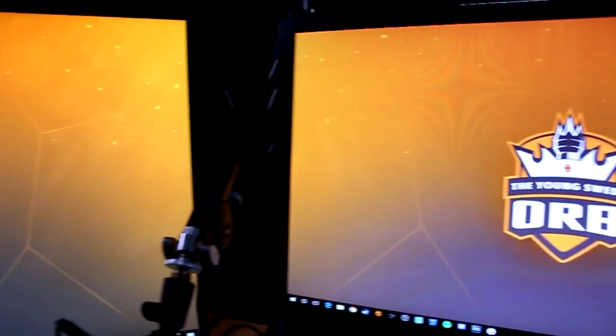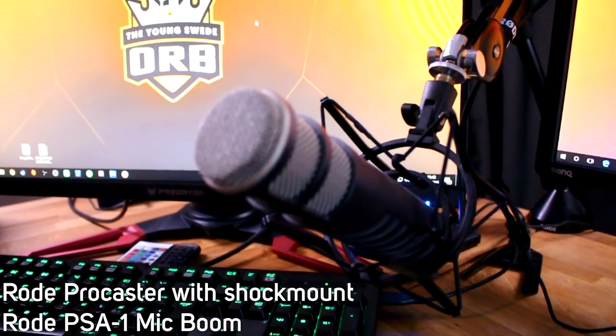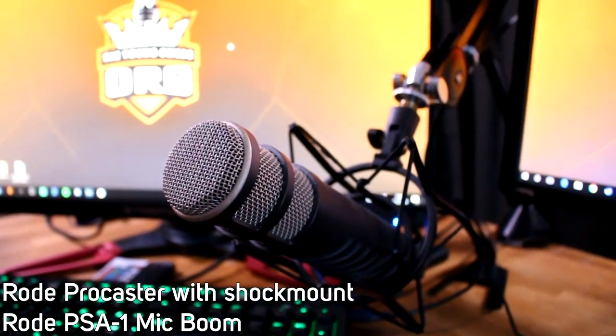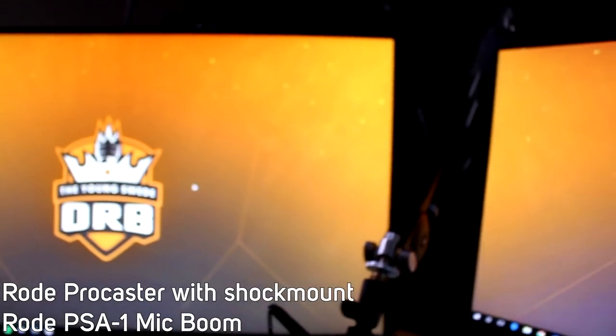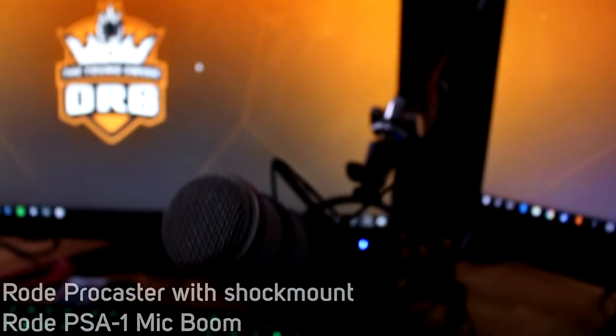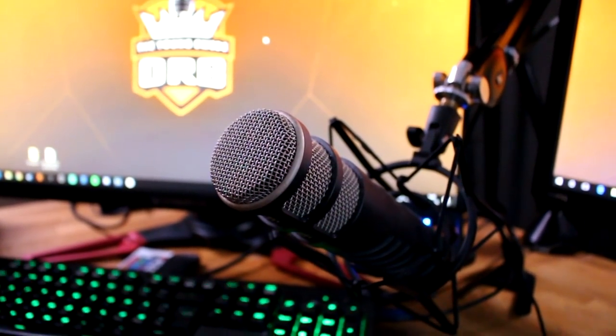All right, so if we go a little bit to our left, we have our mic situation here, and this is the Rode Procaster mic. This is a condenser mic. We have a mic boom arm that goes in between monitor one and two, or two and three, depending on how you wanna count it. This mic has been with me for a while. I really dig this mic and what it can offer.